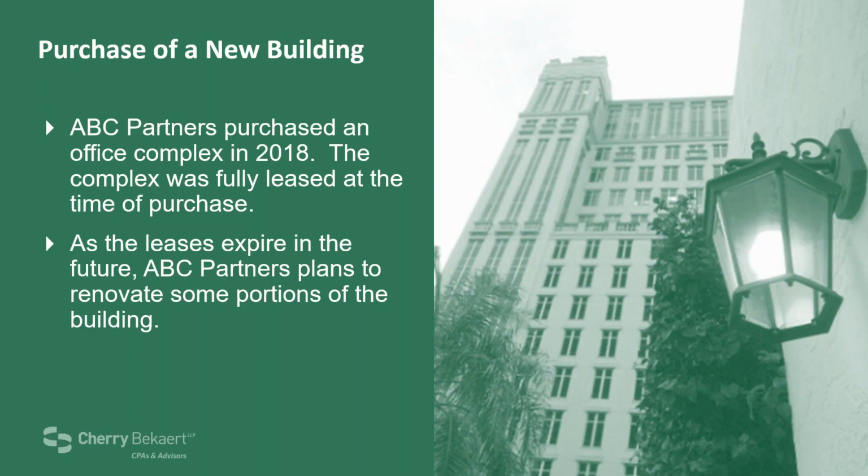All right, let's consider the purchase of a building. In this case, we're not constructing, we're just purchasing a building. We purchased an office complex in 2018. At that time, it was fully leased at the time of purchase, so we placed it in service immediately.